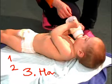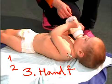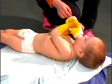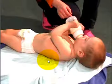the actual hand function, improving. For the first time, he was able to start using the bottle, so he's able to have enough freedom of the hand movement in order to get a grab of the bottle and keep it at the midline and then coordinate it with the movement of the head forwards.